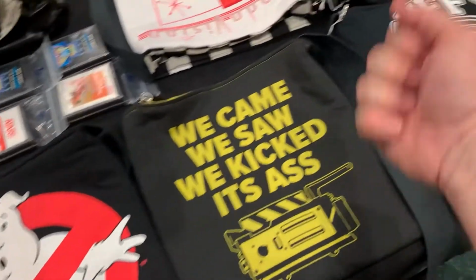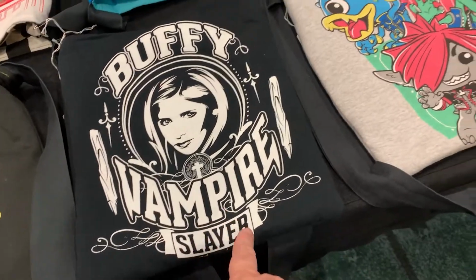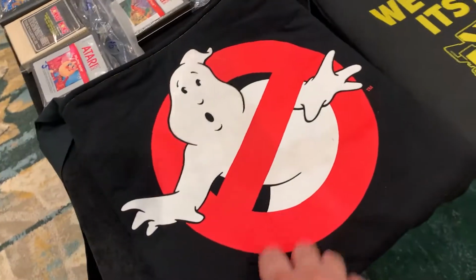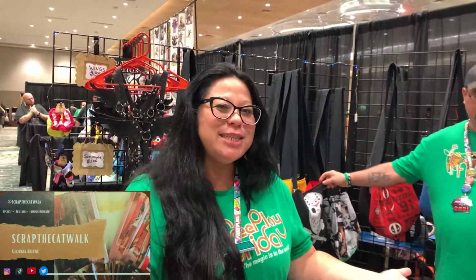What are these? These are like bags, aren't they? We came, we saw, we kicked at something. Buffy the Vampire Slayer. Which one of these is your favorite one? Oh, Buffy, all the way. Buffy for sure? Okay. How about you, sir? Which one is your favorite? I think the Ghostbusters one there. The Ghostbusters one. I like that one too. It was a One Slot t-shirt, now made into a satchel bag. Saving the planet, one t-shirt at a time.